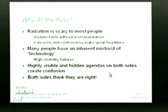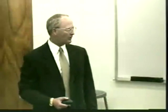Well, I think we know pretty well that radiation is scary to most people. It's undetectable without instrumentation, and it does make the headlines. Many people have an inherent mistrust of technology. Transporting radioactive materials involves some technology. We're all familiar with the high visibility failures, catastrophic failures where the technology has not performed as expected, such as the Challenger disaster. There are also visible and sometimes hidden agendas on both sides. Sometimes you have the nuclear industry taking one side of the issue and those that are against nuclear power on the other side. And that can lead to a very polarized and somewhat self-serving dialogue on the matter. And both sides, in most cases, think they're right.